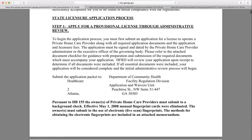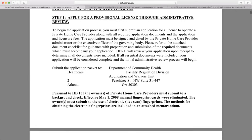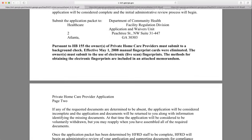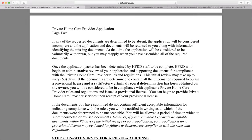So the first thing I want you guys to understand is the state private home care provider permit, the licensure is regulated by the Department of Community Health, Healthcare Facility Regulations, which is located downtown on Peachtree Street. I don't recommend calling them. They get a lot of phone calls because all of the answers that you need are right here within this document. And we've decided to update the video that we currently have on YouTube. We decided to update it with this one because there have been some changes.